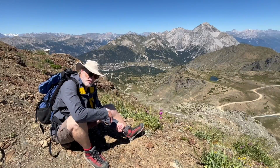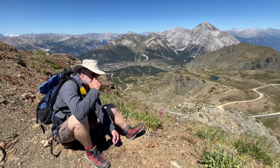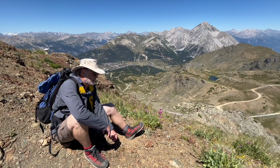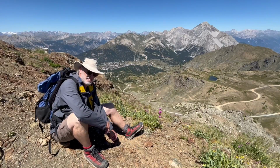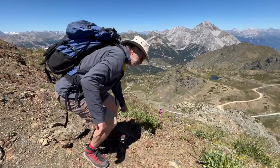But we're going to stay with the seafloor geology here and go down the other side of this hill, down past the ruins of the wartime emplacements up here, follow the crowds down to another contact. So let's head off down.